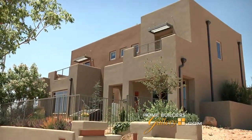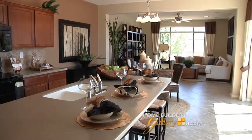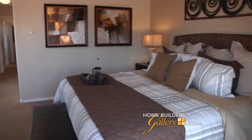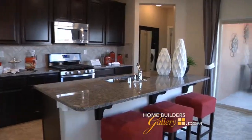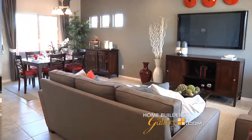Plus, they add a true urban feel to the neighborhood. Inside, you'll find an open floor plan, plenty of light, large master suites, and 2 or 3 bedrooms. Plans range from about 1,300 to more than 1,900 square feet, starting from the high 100s. Ray Lee Homes offers the Casita series, charming single-family homes with rich architectural flavor.